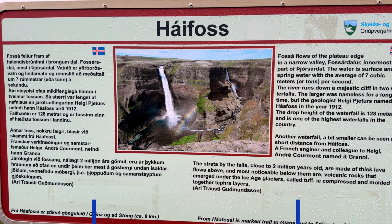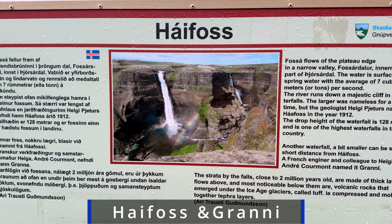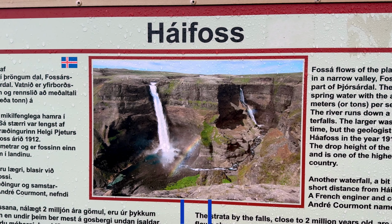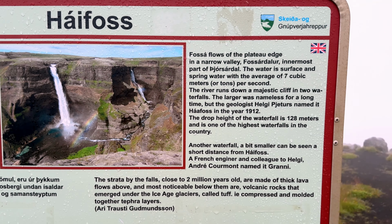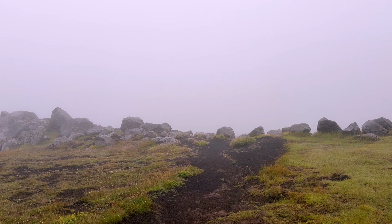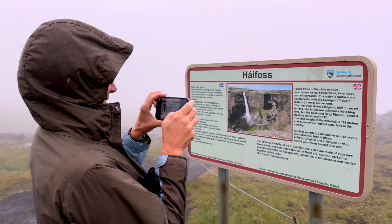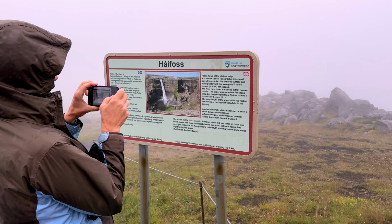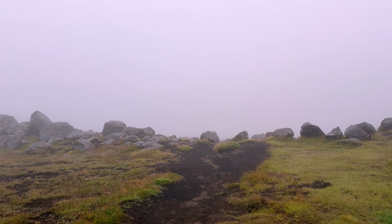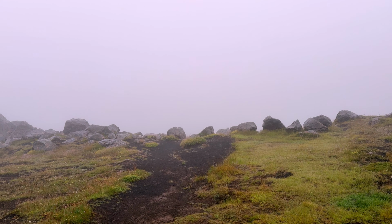We're at the Haifoss waterfall, which is the third largest waterfall. Third highest waterfall. And we're here for the excellent view. So I think this is one of those welcome to Iceland baby things, right? But this is the day we're here, so this is what we see, and we're gonna go down, I guess, and see what we do see.